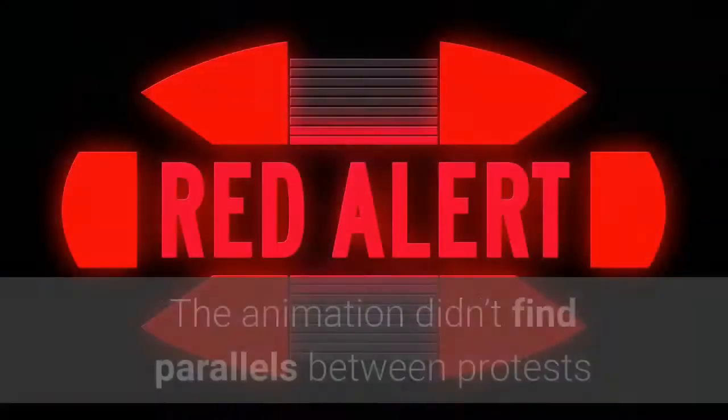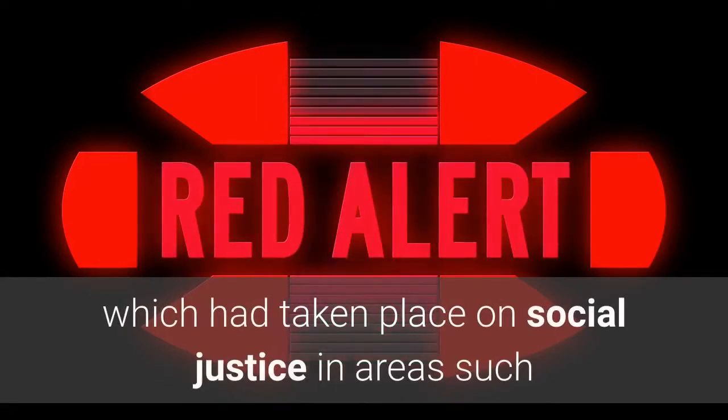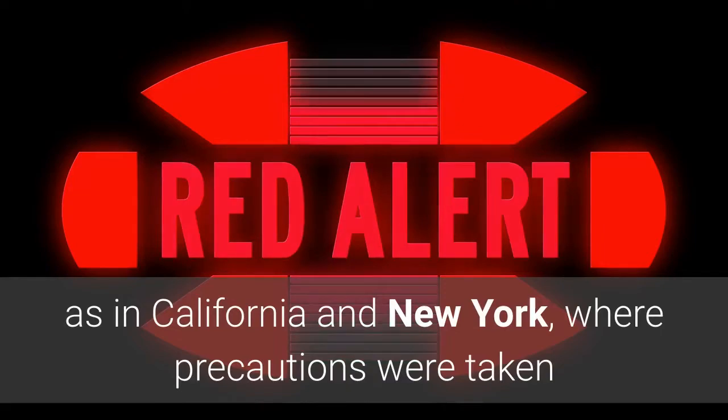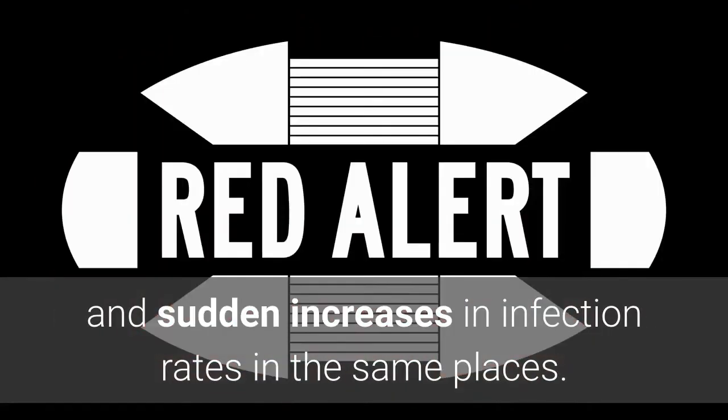restaurants. The animation didn't find parallels between protests which had taken place on social justice in areas such as in California and New York, where precautions were taken, and sudden increases in infection rates in the same places.